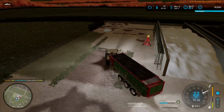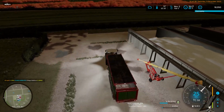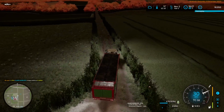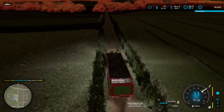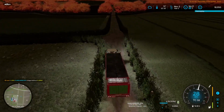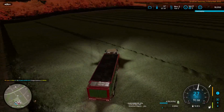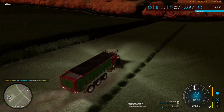Now, obviously, it's a little bit unrealistic, and I think probably what you'd normally do is tip it in the entrance and have a buck rake push all of the silage into the clamp. Okay, spin it around there.